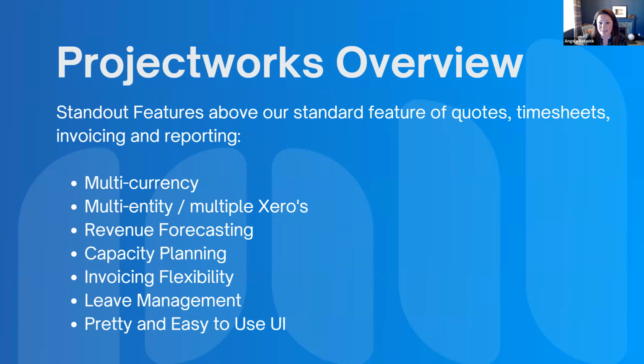We also have invoicing flexibility. So we have multiple levels of authorization within the product. So you don't need to rely on the accounting system to be the final authorization for an invoice. And that means that the friction between needing to void an invoice in Xero or MYOB goes away, because you do all of your authorization in Projectworks before it's sent across to the accounting solution.